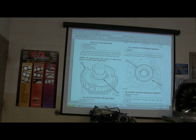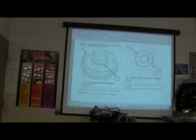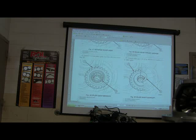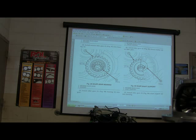Tighten the countershaft bolt to 74 foot-pounds. If the shift fork pads are worn, they can be replaced separately. True or false? False. Well, what do you think about that? Okay, now number 10. Let's go here. What's wrong with this picture? Anybody see anything wrong with that picture?